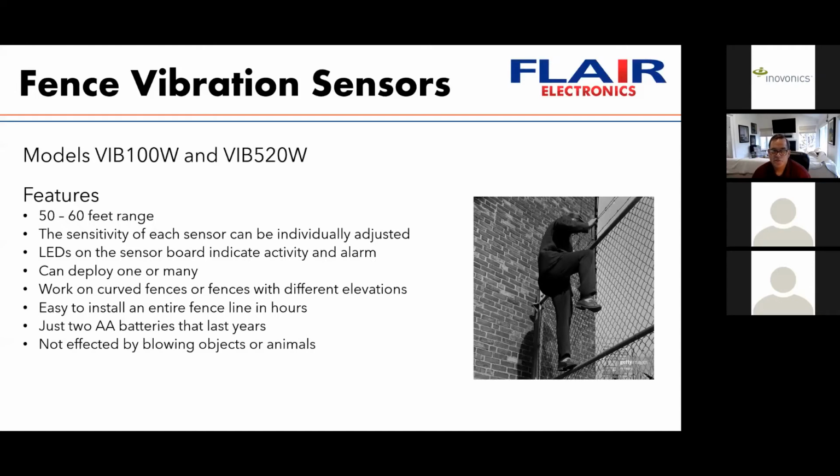With just 2 screws, and oftentimes when we're providing the Inovonics receiver or LED annunciator, we'll pre-program everything. So each sensor will have a number on it, and you can just mount it to the fence and hook up your receiver, and away you go. So easy to install, a lot of fence.